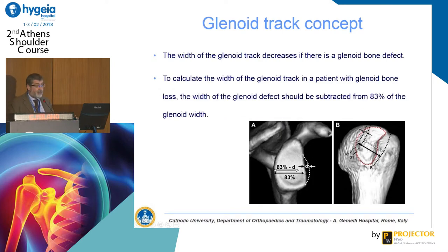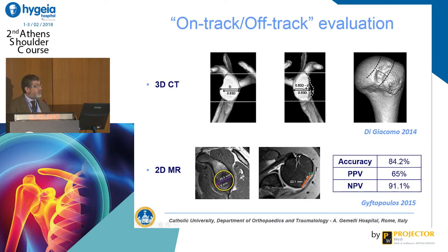But what is rather unpredictable is that bone loss on the glenoid side is variable. So the 83% that we calculate should not be considered on the healthy glenoid, because the glenoid is not healthy in the majority of cases. So when we consider this glenoid track on the humeral head, we should measure the 83% of the glenoid width minus the glenoid loss on the anterior side, which can be measured according to the glenoid width or according to the circle method. But what is important is that this distance should be reduced and reported over the humeral head to assess exactly the glenoid track in this particular case. And in this case, we can consider this lesion as off-track or on-track, depending on the size of the glenoid lesion.